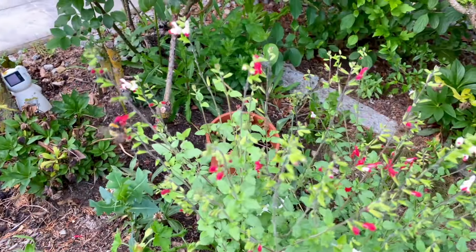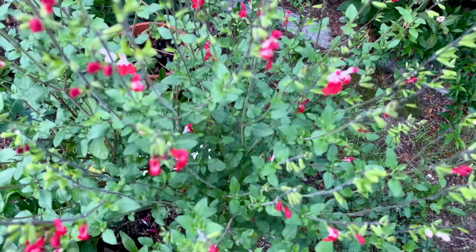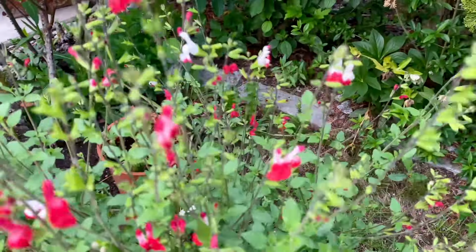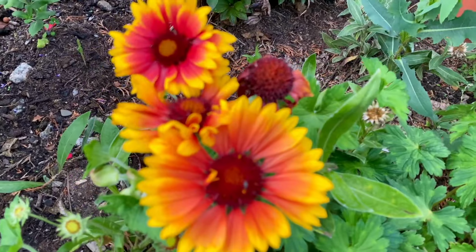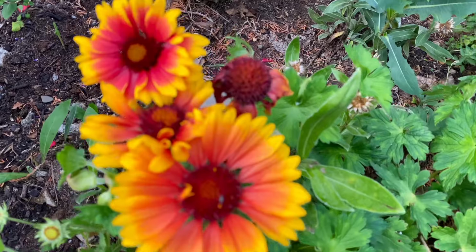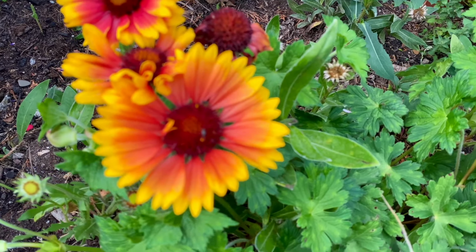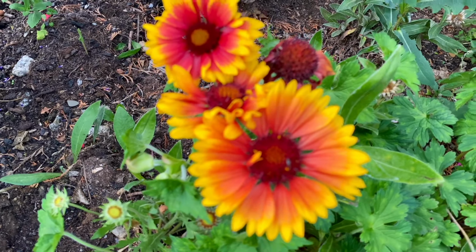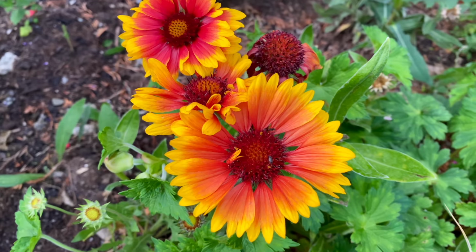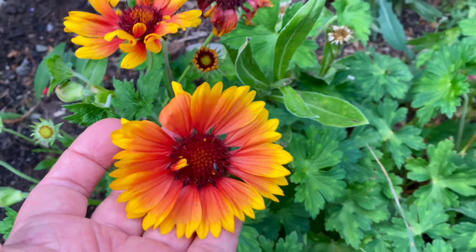There's the bumblebee again with the salvia. Salvia is a very reliable perennial. Now one of my flowers here, a perennial, this is Helenium. Look how pretty it is. Very pretty flower too. Love the color there.